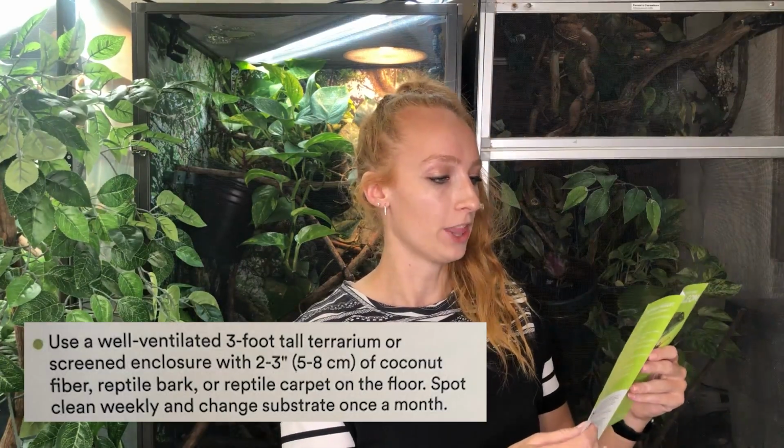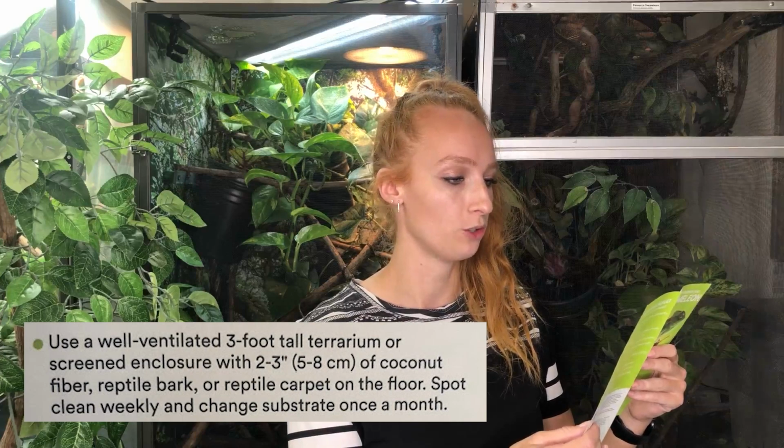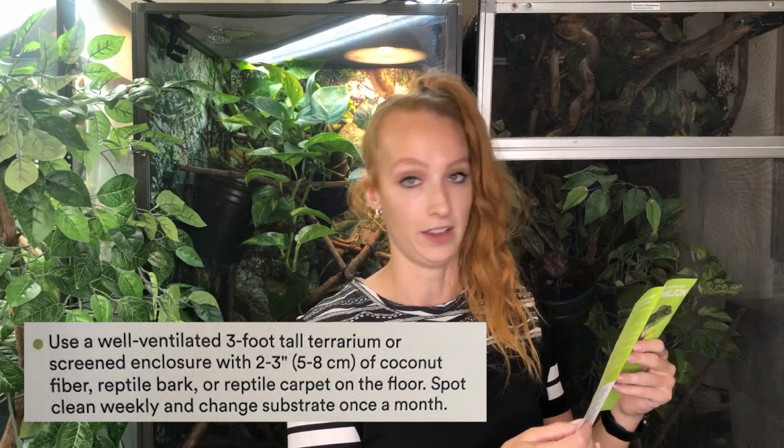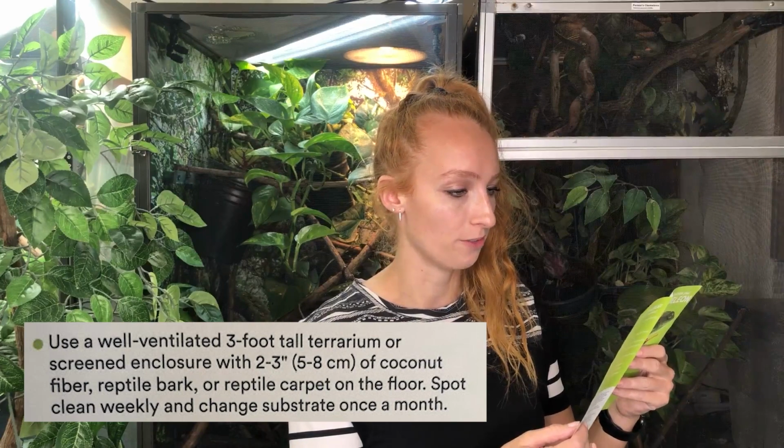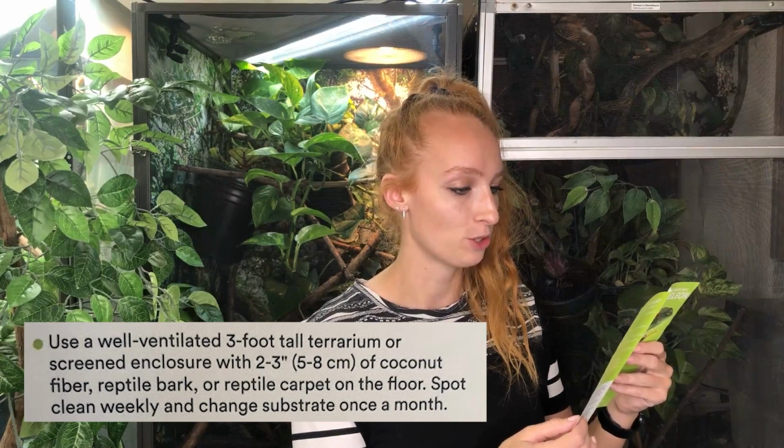Okay, next it asks the question, how do I set up a chameleon terrarium? Which is an excellent question to ask and one that probably everyone has. So it gives you a couple different bullet points, so we'll just work through these one by one. Use a well-ventilated 3-foot tall terrarium or screen enclosure with 2 to 3 inches, 5 to 8 centimeters, of coconut fiber, reptile bark, or reptile carpet on the floor. Spot clean weekly and change substrate once a month.